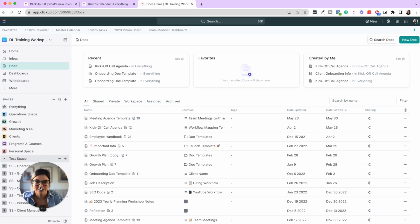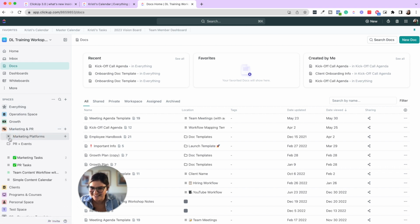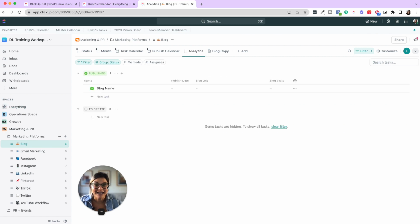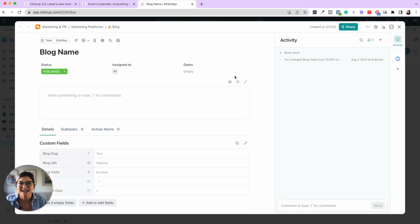One thing I also forgot to go over in the UX UI as going through a list is the new task view, which is bomb.com. So let's go through that really quick. Again, I'm going to have a whole video on this, but just going through it quickly, the task view looks a little bit different than 2.0.